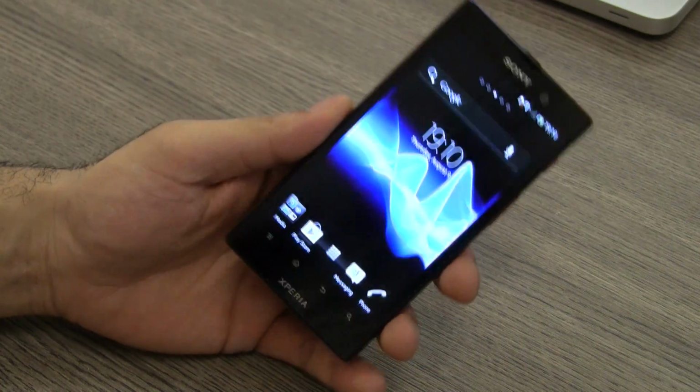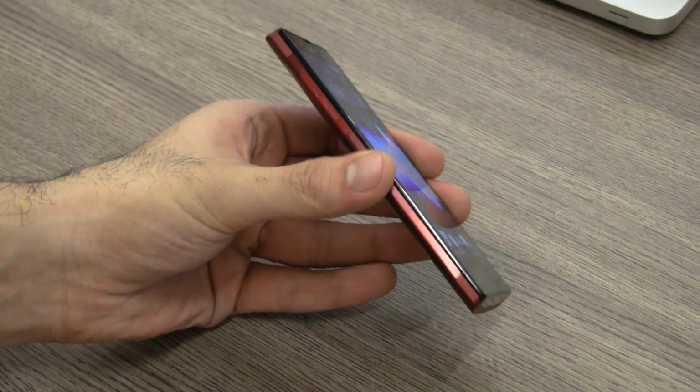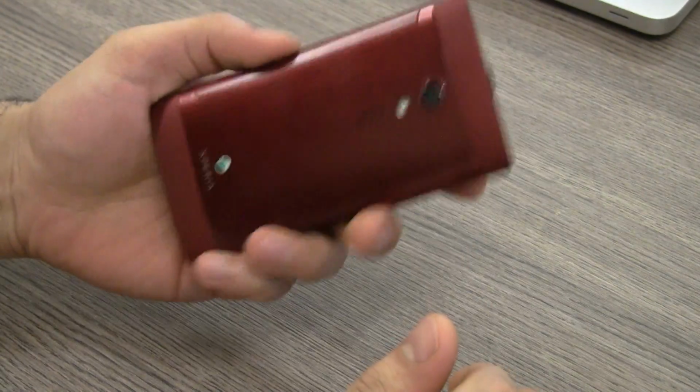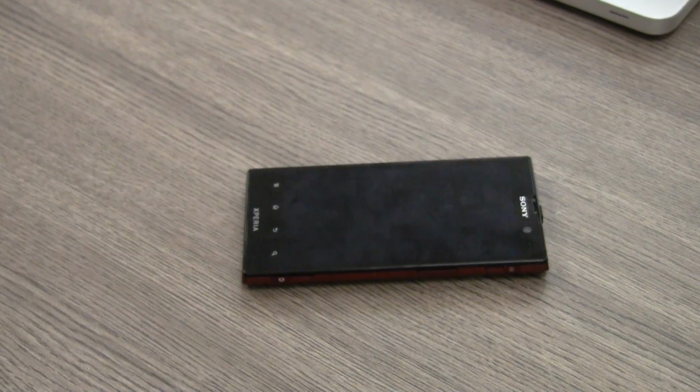So there you go, guys. This was a quick hands-on with the Sony Xperia iON at launch in India. We're going to be back with a full unboxing and a full review for the Xperia iON. So stay tuned for that.